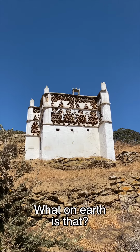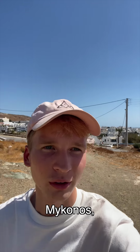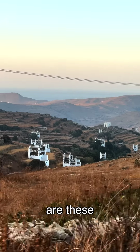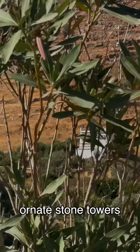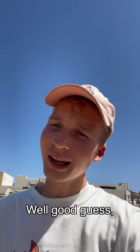What on earth is that? I'm currently on the Greek island of Tinos, about a 50-minute ferry ride from Mykonos. And scattered all across the hills are these strange, beautiful, ornate stone towers that look like mini fortresses. Any guesses as to what they are? Well, good guess, but you're wrong.